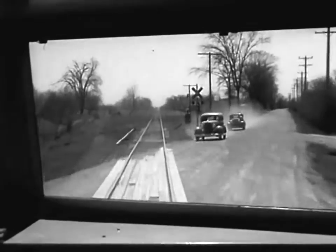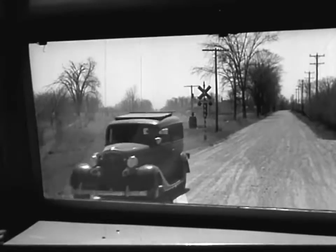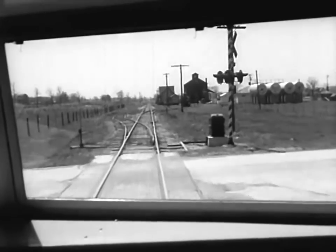Watch out for those cars. No chance for an accident when we can stop like that. It's expecting a lot to think that a train will stop at a crossing, but this new rail bus can do it. The miles fly by in a hurry, and here's the highway again.